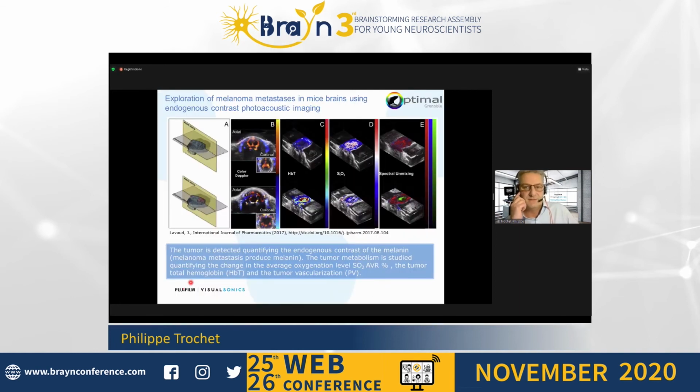For the detection of tumors, this lab has stated that photoacoustic allows to detect and differentiate primary tumors from secondary tumors. So here is a secondary tumor, a melanoma tumor, and melanoma tumors produce melanin, and we can detect the melanin content and see how deep is the tumor, what's the tumor shape, and we can unmix the melanin spectrum to the hemoglobin spectrum. So you can quantify the hemoglobin content to the melanin content.